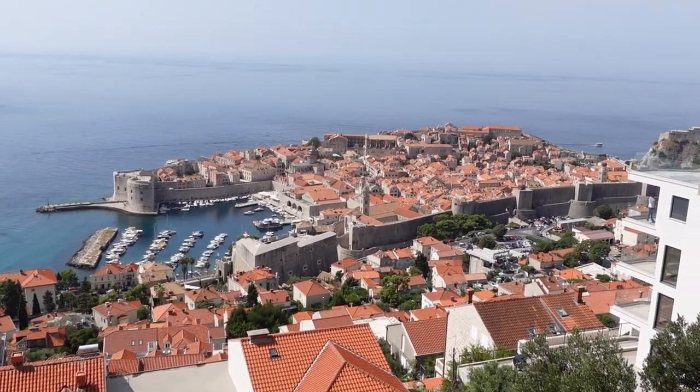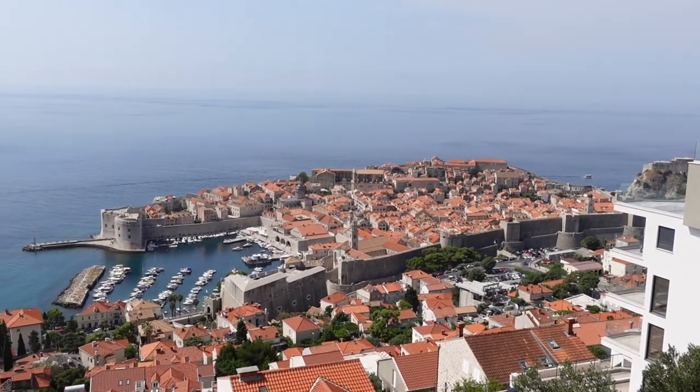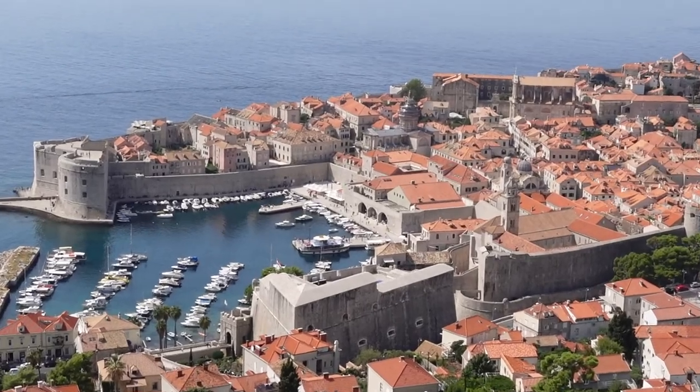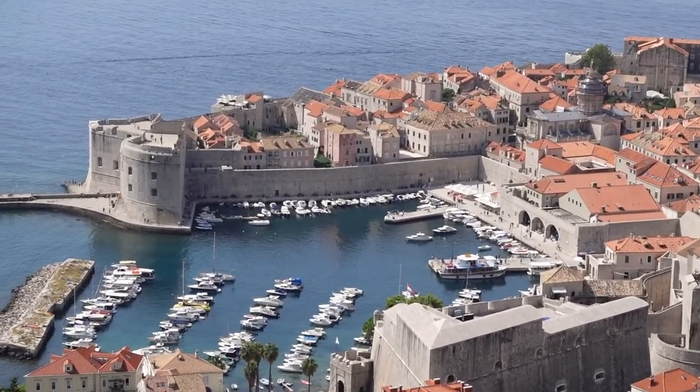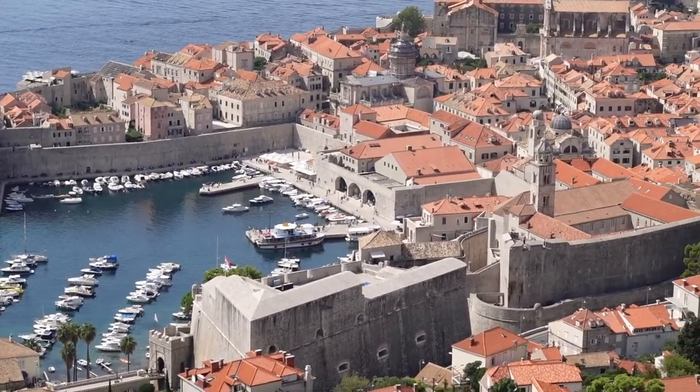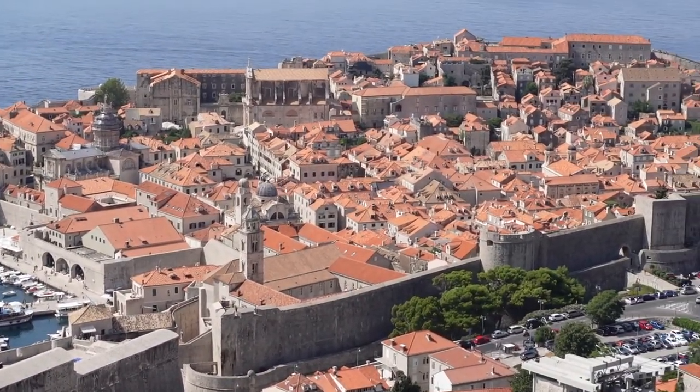But yeah, there is a possibility to stop there for maybe a minute or so to jump out of the car and see this beautiful panorama of the old town. So after seeing Dubrovnik from above, we started driving to Split.